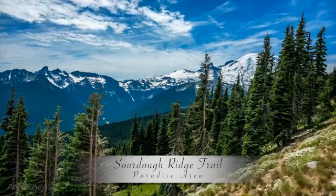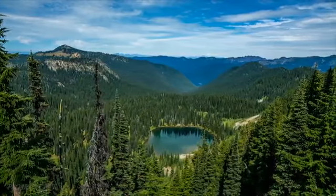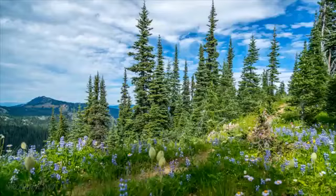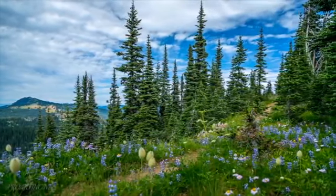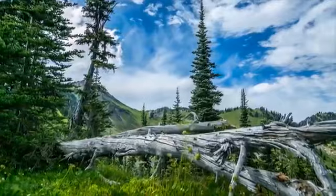Sourdough Ridge Trail is a well-maintained trail along the crest of a 7,000-foot ridge, which was named for the sourdough bread preferred by the early miners. This trail takes visitors through beautiful alpine meadows with wildflower displays and offers probably the best views of Mount Rainier.